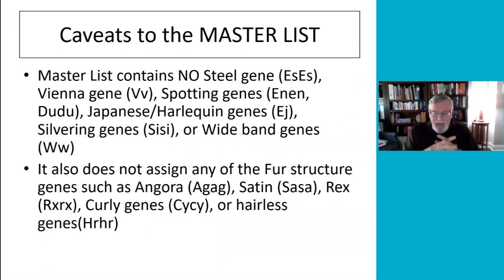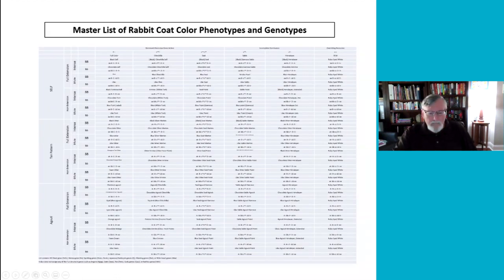I am offering a master list on the next slide. It's not going to be legible unless you print it out and take a look at it, but it does not assign any fur structure. It doesn't mention steel genes, spotting genes, harlequin genes, silvering genes, wideband genes. But this is a chart. Now, again, I only show this because you can find this on the internet. I don't have a particular site, but many excellent, knowledgeable people that understand rabbit genetics have gotten this. I actually found it on a European site first. But, and again, I don't want to beleaguer this point, but there are the genotypes over here for all of the colors that you see on the left, which might help you if you're a beginner.